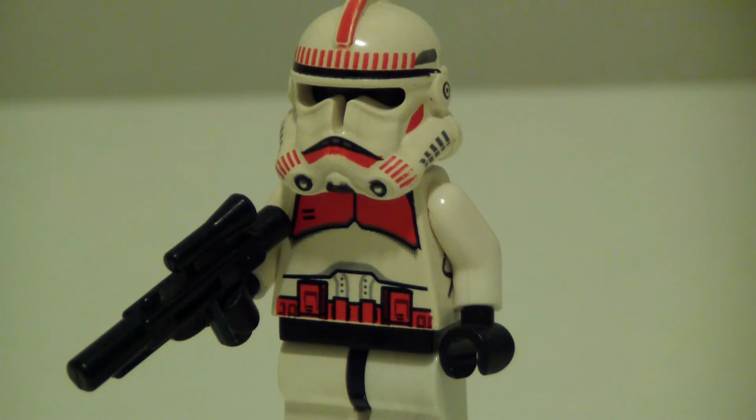An amazing clone trooper. A lot of people have this figure, a lot of people have this incomplete figure, a helmet somewhere, body somewhere else. So an amazing clone trooper, doesn't need much more than that. I think we all either have this figure or have thought of wanting this figure because it is just amazing.